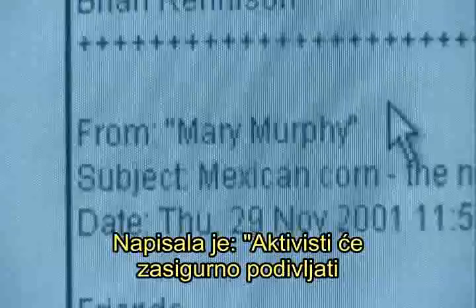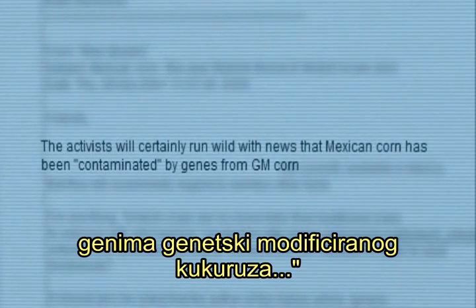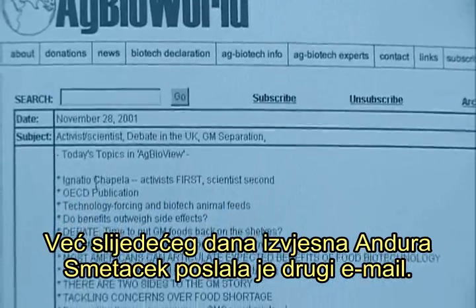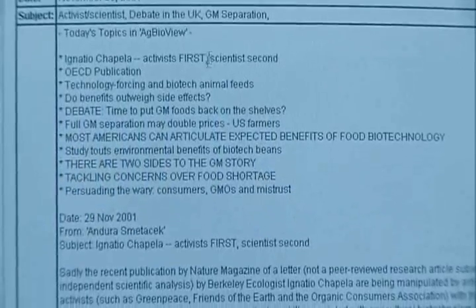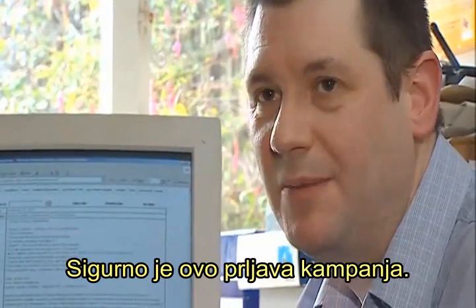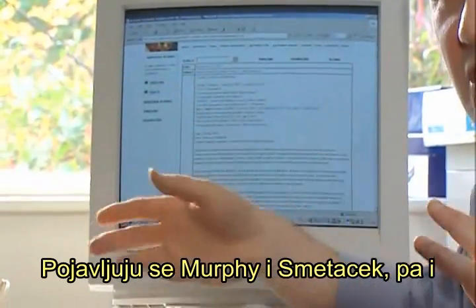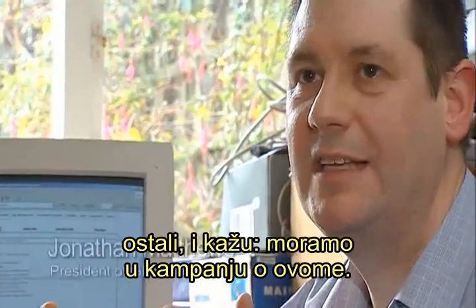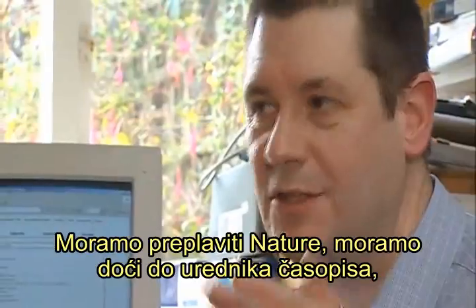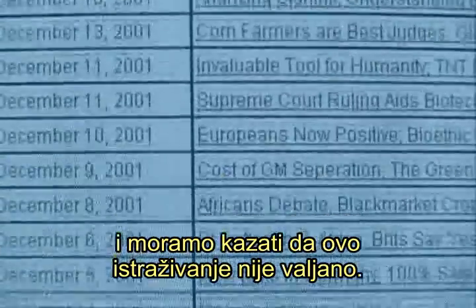She wrote, "Activists will certainly run wild with news that Mexican corn has been contaminated by genes from GM corn." The very next day, a certain Andora Smetacek posted a second email. "Activists first, scientists second." It's totally a smear campaign, and this is what happens over the first couple of days. You get Murphy and Smetacek coming in, then others come in, and they say, we have to campaign on this. We have to inundate Nature. We have to go to the editor of the journal, and we have to say this research isn't valid.